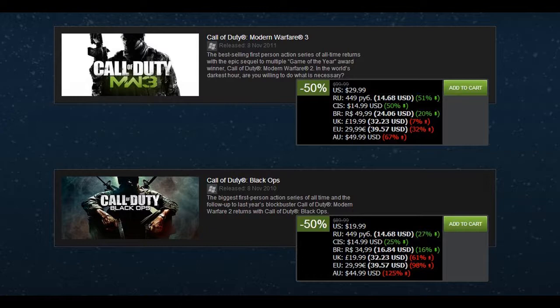It's not worth it. Just a terrible game. Really bad, especially for Australians. They get ripped off in terms of Call of Duty. Come on, look at the Black Ops increase, 125%. What? Black Ops is a pretty decent game, but it's got a dead community now, and there's no point in buying any of these. The only one I would recommend is down at the bottom.